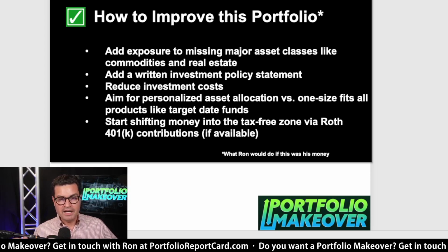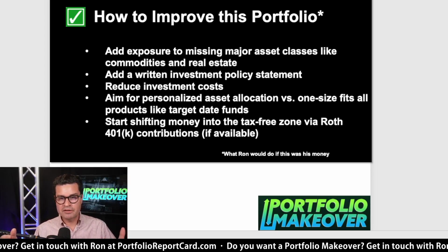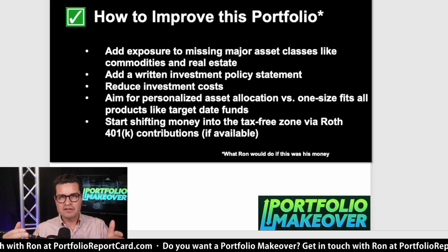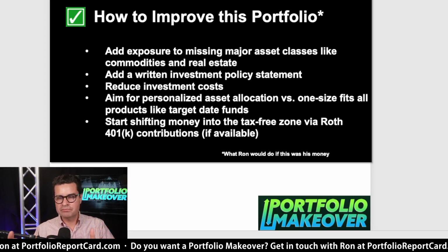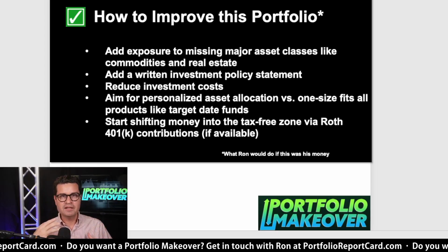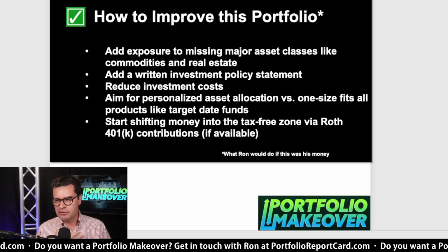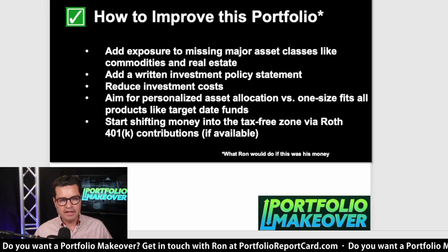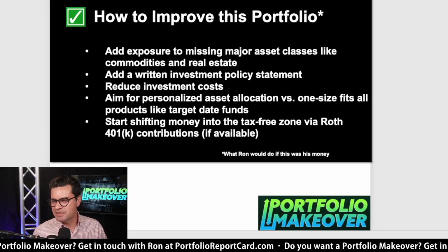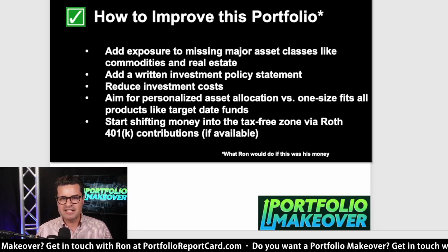So I think this portfolio makeover has a real promise for Terry. I think these are the things that Terry can do to improve her situation. And again, I approach this from, if this was my money, what I would do with it. So thank you so much, Terry, for sharing your portfolio details with us. I mean, this was a fantastic exercise.